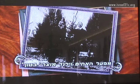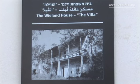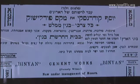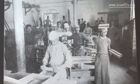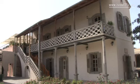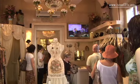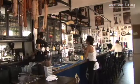Hugo Wieland and his family moved to Israel in 1900 to join the German Templar community. They decided to put their home and building materials factory right behind the station, so it could be conveniently close to the trains. The villa is what the stately home was called where the family of 12 lived. It now has several designer clothing shops on the ground floor and an open-air restaurant and bar upstairs.